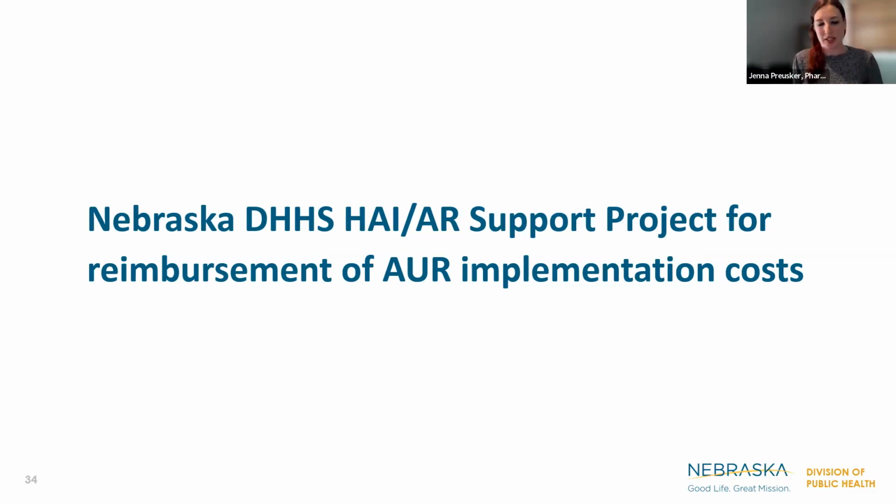Okay. So the last thing I want to talk about in the next maybe 5 or 10 minutes here is the Nebraska DHHS HAI AR support project for reimbursement of some of the AUR implementation costs.